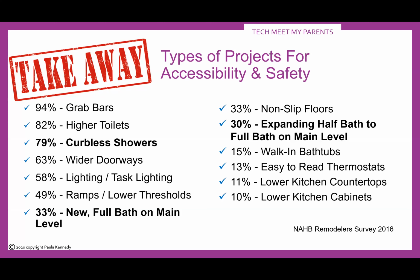Remember the ADLs, things that allow them to live and function on a daily basis by themselves. Can they do hygiene by themselves? Can they cook for themselves? Anything that's going to aid that, I would prioritize.